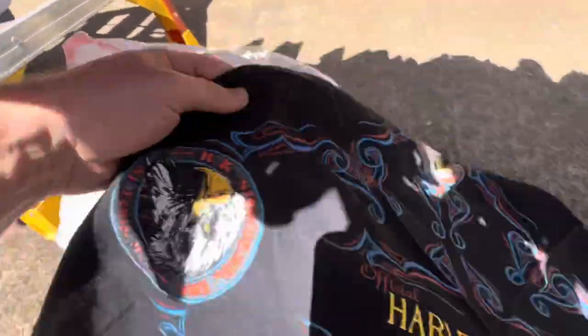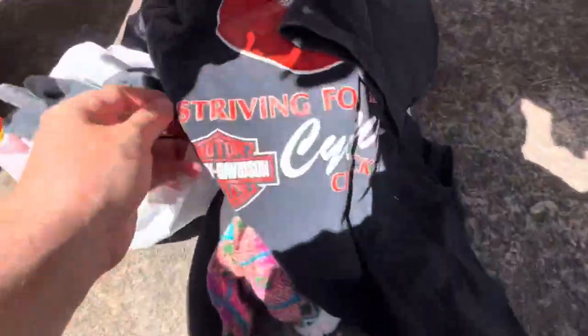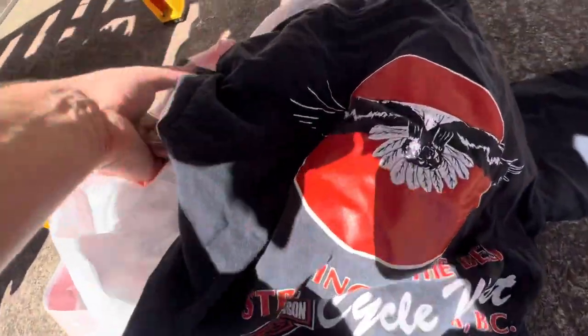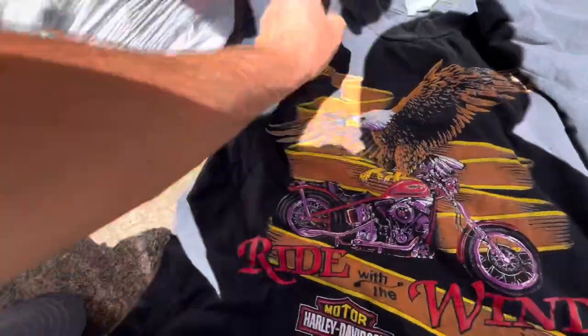Harley Davidson. That is freaking awesome. Just hidden in a bag. What the fuck is this? Oh shit. Wow. That is fucking hilarious, just hidden in the bag like that. Oh my god, front and back.